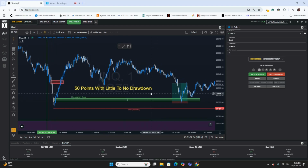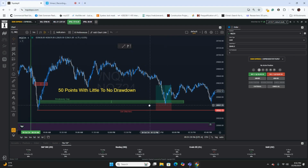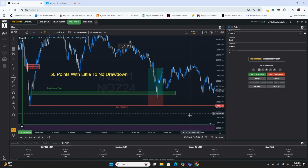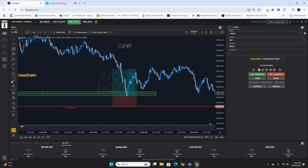And as you see right here, initially you will put your stop at the low, your limit order at the low of the gap. We'll zoom in on this. You will get entered in. Look at this drawdown. It's next to nothing. Over here, we only take about 4 to 5 points of drawdown.